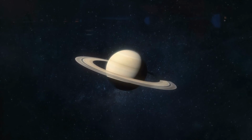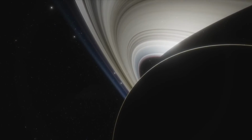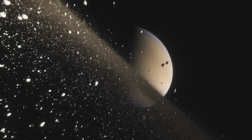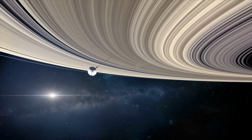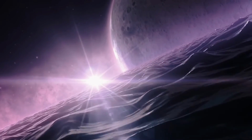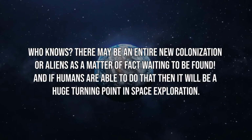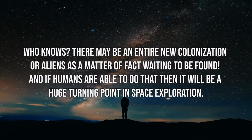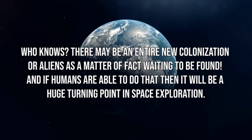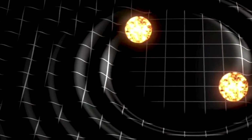Finding life on another planet is becoming increasingly popular as advancements in technology are being made. And now that we have the most powerful telescope, James Webb, launched in space, we finally have the chance to make it a reality. Who knows, there may be an entire new civilization, or aliens as a matter of fact, waiting to be found. And if humans are able to do that, then it will be a huge turning point in space exploration. And this is it for today.